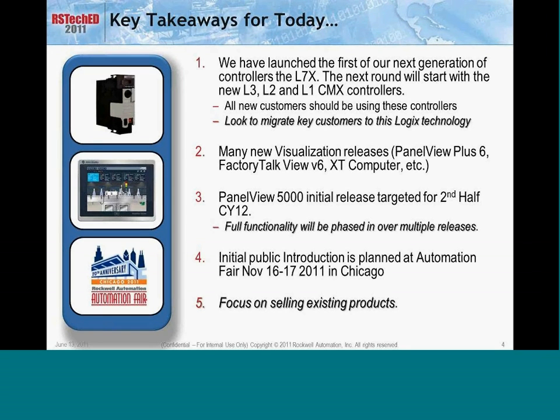As I mentioned in the previous slide, PanelView 5000 is slated to actually be released in the second half of next year, with the initial product introduction occurring at Automation Fair. As far as what we would direct you to do today would be to continue to sell and focus on the existing products that are there and shipping today. And when it's appropriate for us to start pushing the new product, we'll make sure that we give you that heads up.